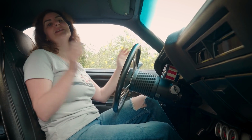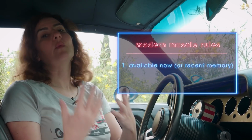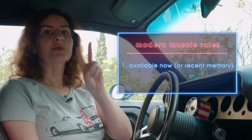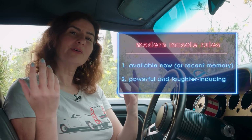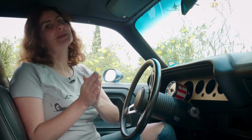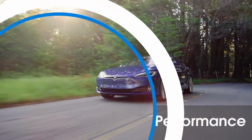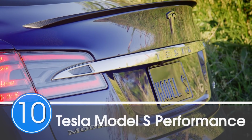So I opened up the definition to all makes and models. These are my only criteria. Number 1, it's available now or it was within the last couple of years. Number 2, it's one of the most powerful cars made by the company and driving it will make you laugh. I expect this list is going to make you very angry. Heck, it made me angry and I wrote it. Let's get to it. Number 10, Tesla Model S Performance.